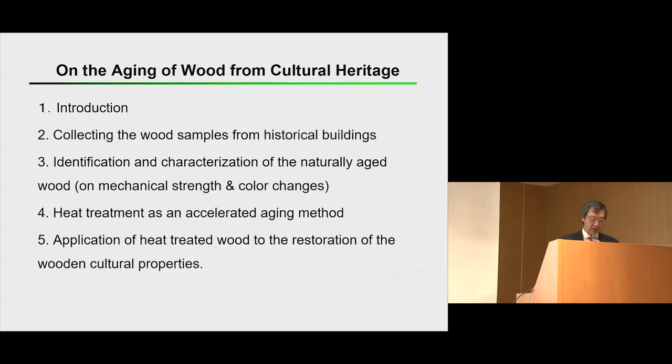Today, I'd like to talk on the aging of wood from cultural heritage. This is the outline of our talk. First is the introduction, and then second, collecting the wood samples from cultural heritages, and then third, identification and characterization of the naturally aged wood, especially on mechanical strength and color changes. And then I'd like to talk on heat treatment as an accelerated aging method. And finally, the application of heat-treated wood to the restoration of the wooden cultural properties.